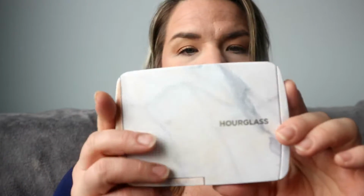Then, this might be recognizable from last year. It is the Ambient Lighting Edition Surreal Light that came out at Christmas time last year. This is a fairly well-loved palette that I have. And this is what I use kind of all over my face. And then I use the Bronze Light a little bit for bronzing myself up.